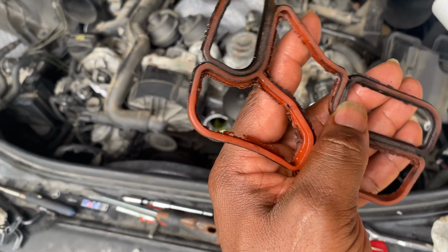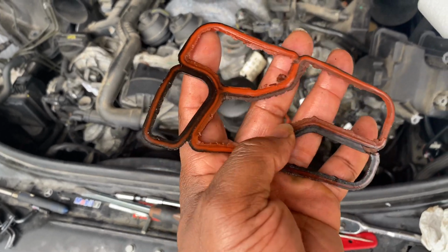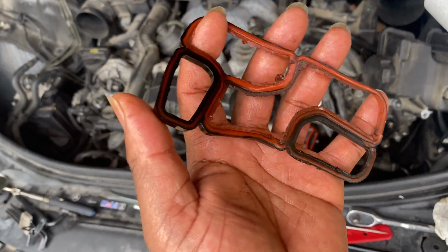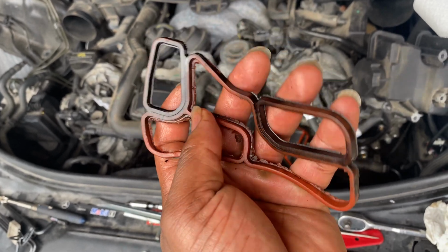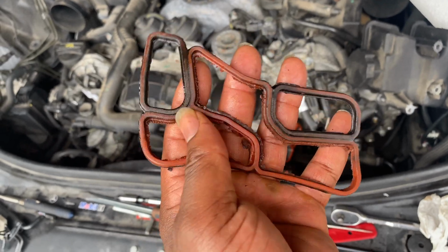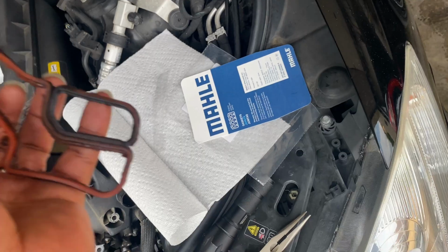And oftentimes that is where it breaks down, because the gasket has lost its flexibility and its capability of filling the void properly and evenly. So that's the first part to become compromised. It hardens and no longer is pliable as it should be to serve its purpose.